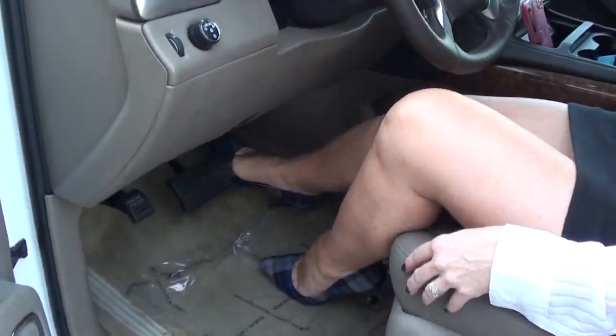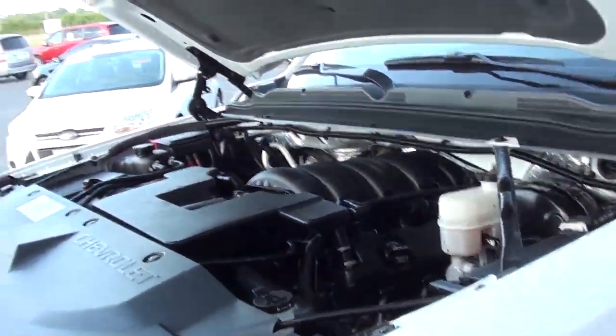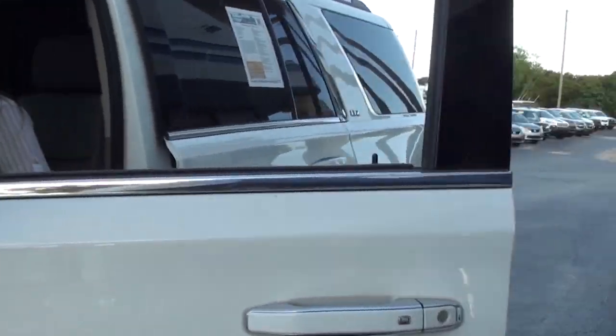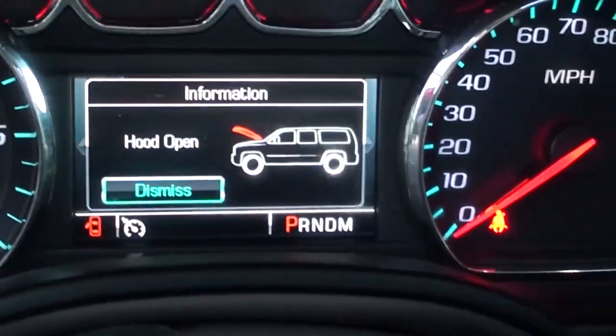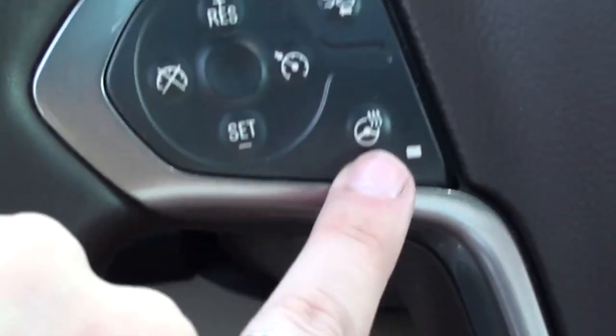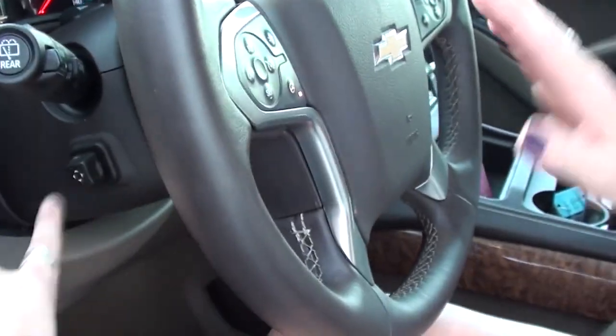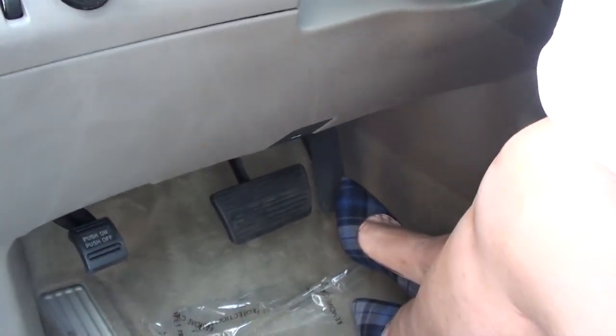So it does go up by itself, kind of. Wow. Oh my god, that sounded amazing. It'll actually let you know what's open, and where. You can actually hit the OK button. Heated steering wheel! Well, I said it had everything! Automatic steering wheel? Automatic pedals? Who does this? Wow.